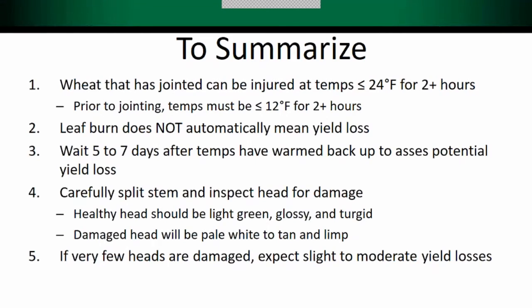But Mother Nature isn't always kind, and she doesn't always come at the right time. So it's just one of the things that we've got to assess. I've got several producers that are waiting to put on their next shot of nitrogen or their herbicide application of Harmony until we can figure out what's going on in these fields. But like I said, to assess that damage, you want to split the stem vertically with some sort of razor blade or utility knife and excavate that immature head out. The healthy head should be light green, glossy, and turgid.